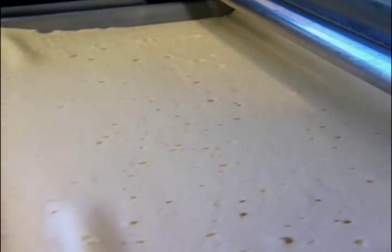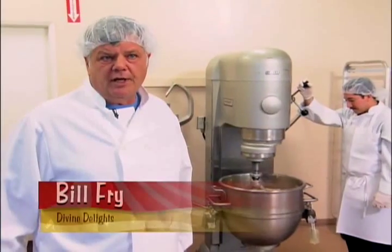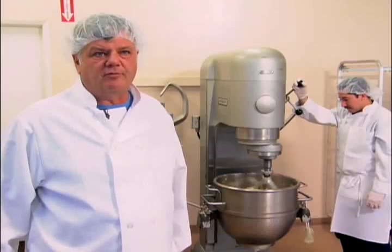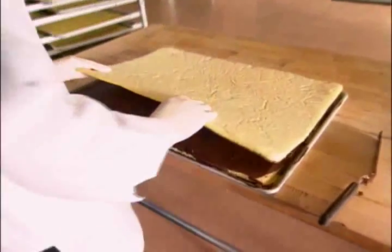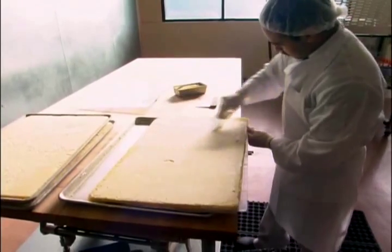Next, a machine spreads a thin layer of batter into each pan. For one batch, we can make around 20 to 22 sheets of cake, and that'll make several hundred petit fours. 20 minutes later, the sheets layer together with a slathering of dark chocolate filling in between. After a deep freeze, they fill in any holes with buttercream frosting.